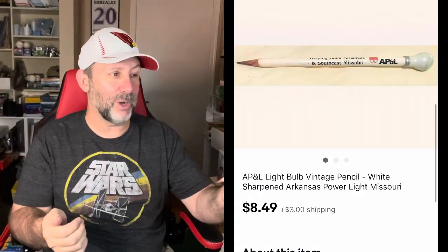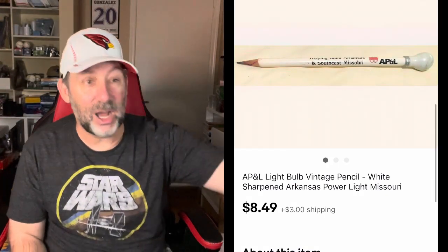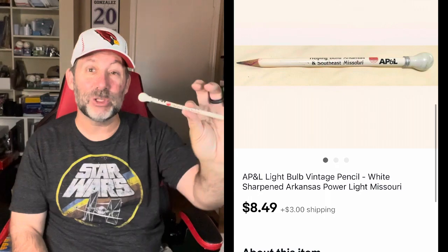Had it in my store for I think $10. Sent out an offer of 15% off, $8.49 plus shipping. So yeah, they're paying, with tax and everything, $12 for one pencil. But it's pretty cool, and that's why I'm always checking these bags. Stuff like this I find really neat.